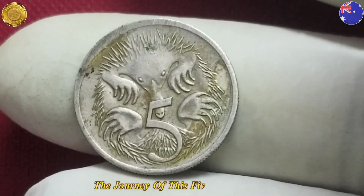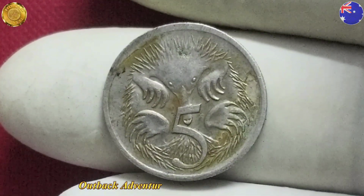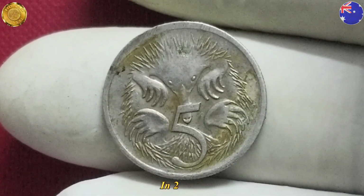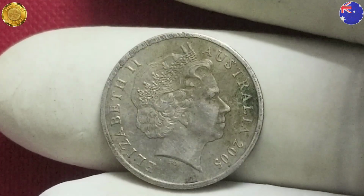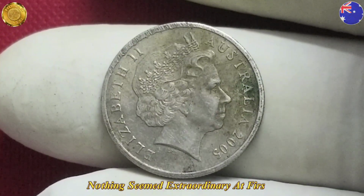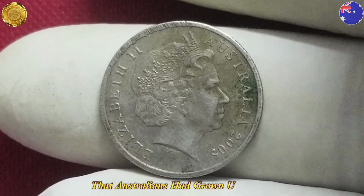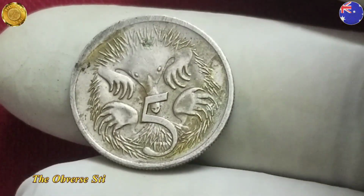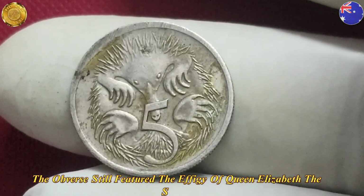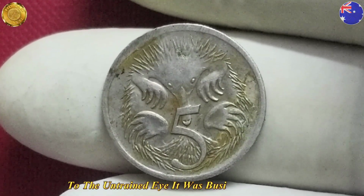The journey of this 5-cent piece starts in a country known for its kangaroos, outback adventures, and sprawling deserts. In 2005, the Royal Australian Mint continued its standard issue of coins, just as it had done for decades. Nothing seemed extraordinary at first. The 5 cents bore the same echidna design that Australians had grown used to since decimalisation in 1966. The obverse still featured the effigy of Queen Elizabeth II, facing right as she always had. To the untrained eye, it was business as usual.